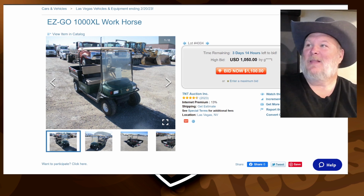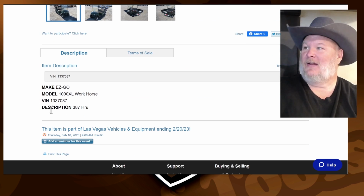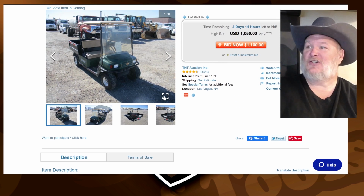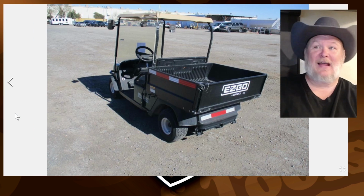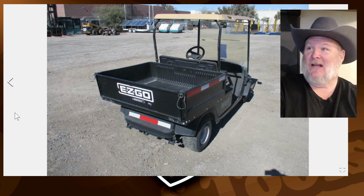All right. We got the EasyGo 1000 XL Workhorse. This is your golf cart kind of thing. What do we got here? We got a VIN number on it. Really? A VIN number. That means I could register it. All right. So let's take a look. I mean, from here it looks clean. We'll have to go see it in person. Look at it. That looks pretty darn clean. I might have a bus and a golf cart.